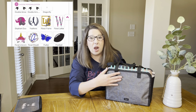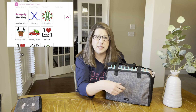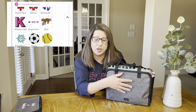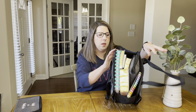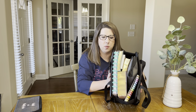Now we do have a ton of personalization options for you, so you can put phrases on here. There are some icons that you could put on here. You can totally design it and make it how you want it with a personalization, or you don't have to have it personalized at all. So let me show you, this is the top view. Let me get the straps out of the way. And it's kind of just thrown in there right now, but I'm gonna show you what's in there.